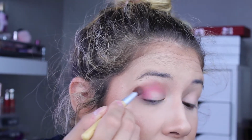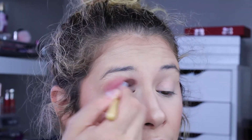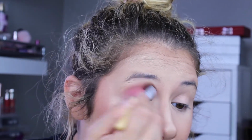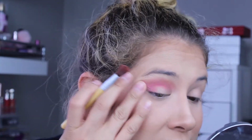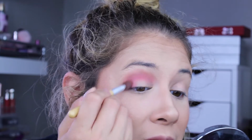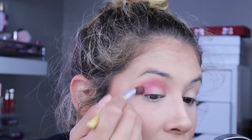The pigment's okay. I guess I could have used an eyeshadow base, but my eyes are still tacky from my foundation, so I don't know. I feel like it should be a lot better, but it's not. So who knows? Again, if anyone knows if Catrice has changed their formula since then, can someone please let me know in the comments down below.